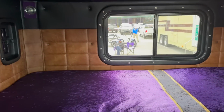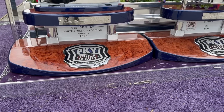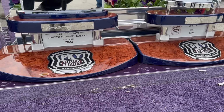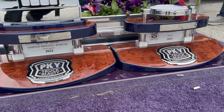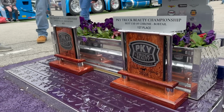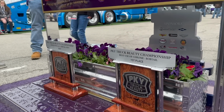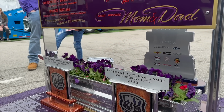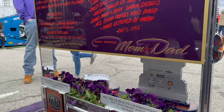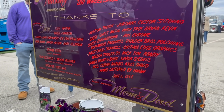Wow, well done. And it looks to me like you came home with some awards today. Yeah, and you know, we were gunning for best of show bobtail. That was the real prize. But this, I believe it's the National Association of Show Trucks Best Bobtail Award. That blindsided us, and I don't even know what to say. I'm still trying to figure it all out.